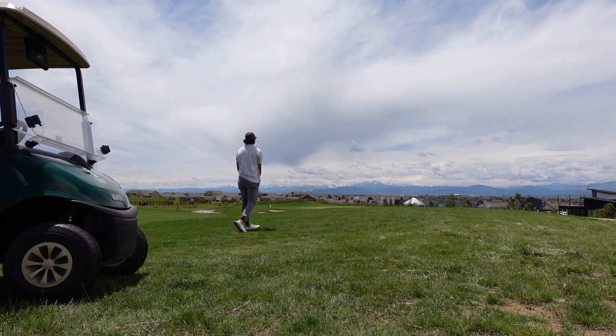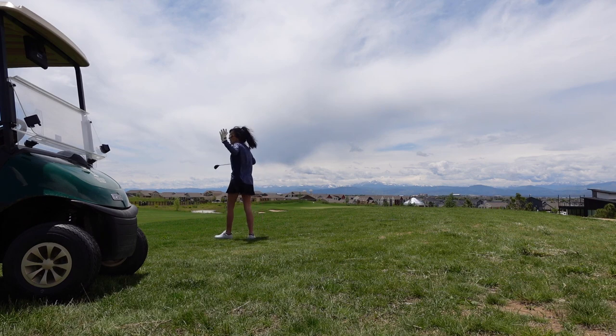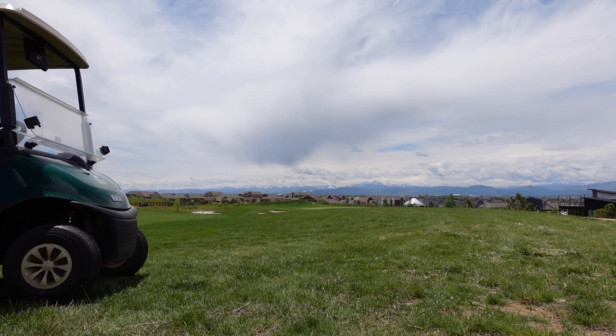Oh, no. Did you leave one out? Oh, you sculled it? Sculled it. Come on, Colin. Okay. She came across your body, but it's in the fairway. If we didn't like anything else, then we could take that. Shoot. Good strike, though. You just shut it way down. All right, let's see what Colin's got.